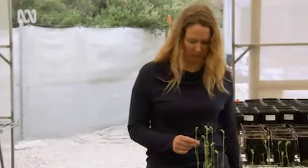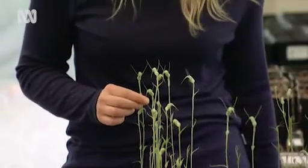Noushka Reiter. I work here at the Royal Botanic Gardens Victoria at the Australian Gardens Cranbourne site, and I manage the orchid conservation program here.